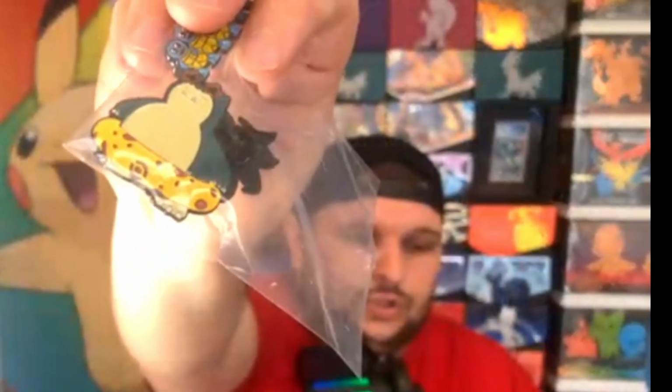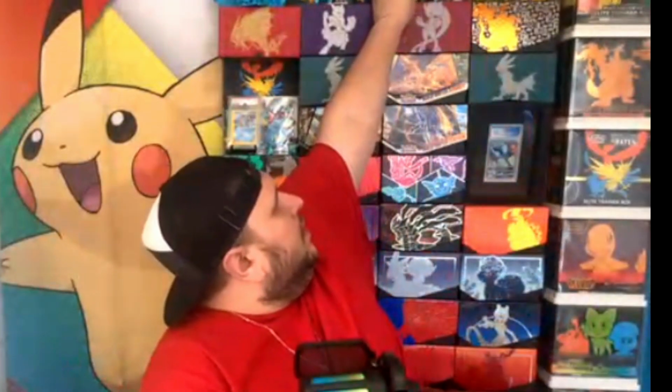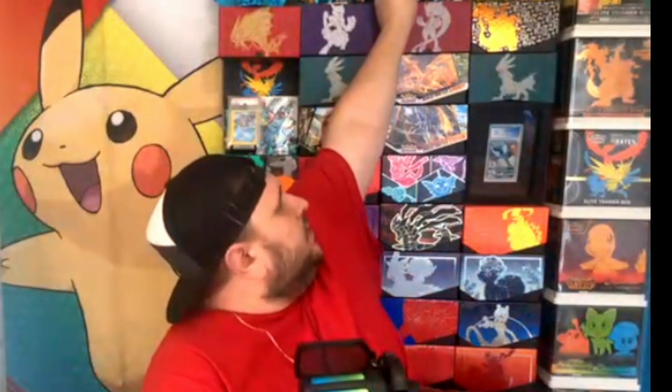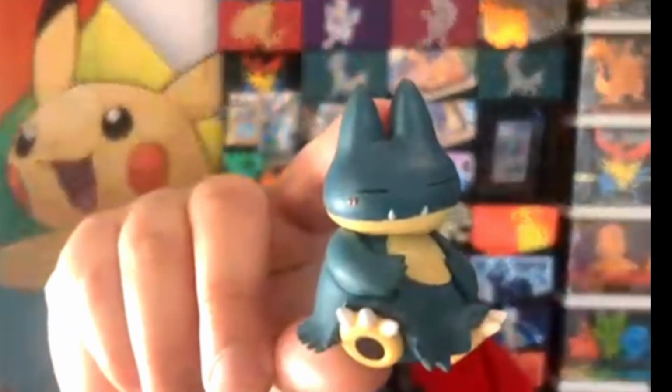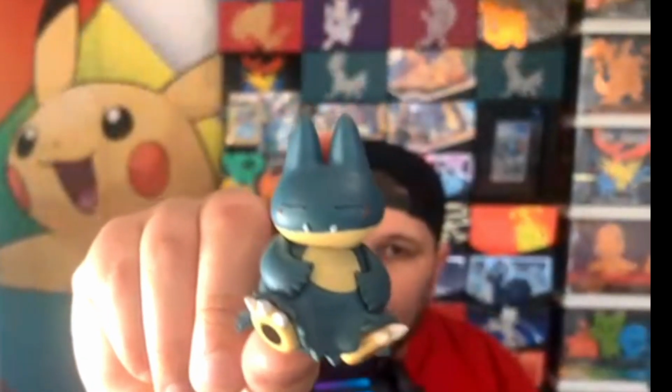We got some pins, my favorite of which is going to be the Snorlax in the inner tube. Super, super dope pin that we got from them. And then the best thing that we got all day. This is probably my favorite pickup of the weekend. He doesn't want to come off the display. My favorite pickup of the weekend is going to be this older, I think this is from like 2012, 2014, something like that, little sleeping Munchlax figure. Definitely super awesome. It came in a cool box. The box is kind of destroyed, but it came in a cool box.